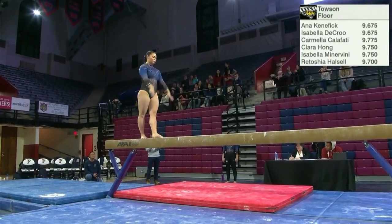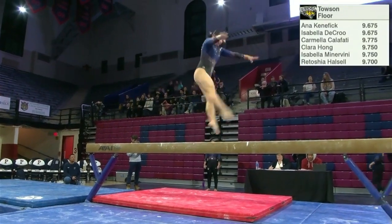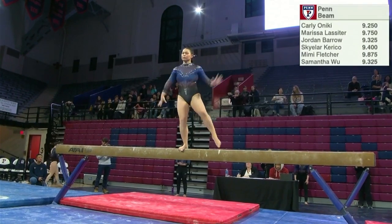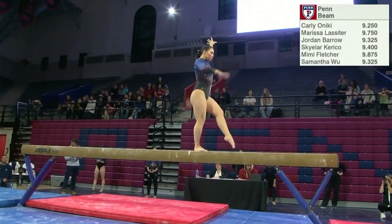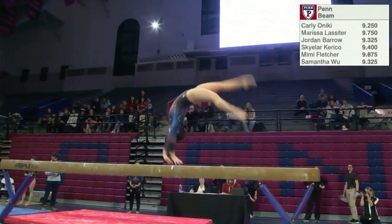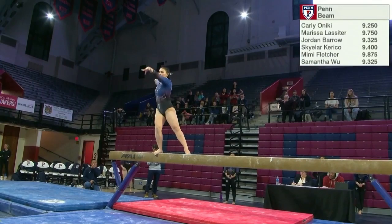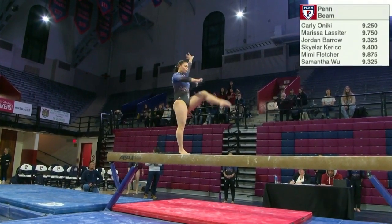48.65 in that rotation for Towson on the floor. Carly Onicki will be the one to go in this first exhibition for Penn. Isabella Garrett will round things out in a moment, but you get a chance to see the scores counted for Penn. 47.675 as a team through their third rotation, currently trailing Towson now by almost 2.5 full points. Towson leading away 147 flat through three rotations.